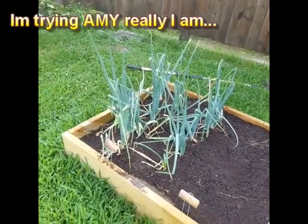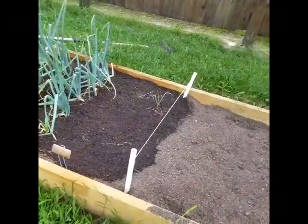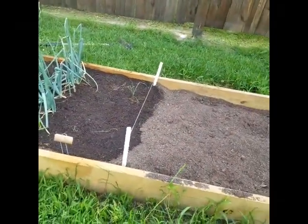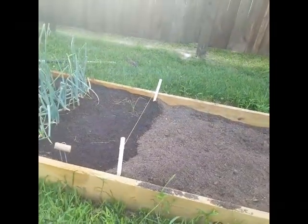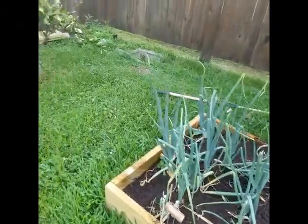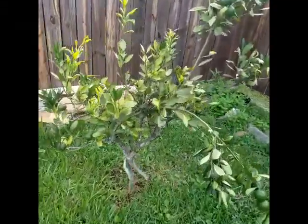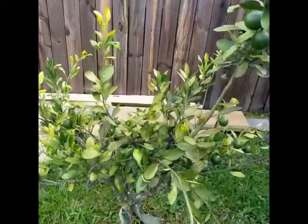This is our onion patch. We're just trying this. We built these beds probably in a day, packed all the dirt in there, and decided, hey, we're going to fertilize it real good and plant a bunch of stuff in it. If anybody can tell me what to do or what I can do with this, please leave some comments.